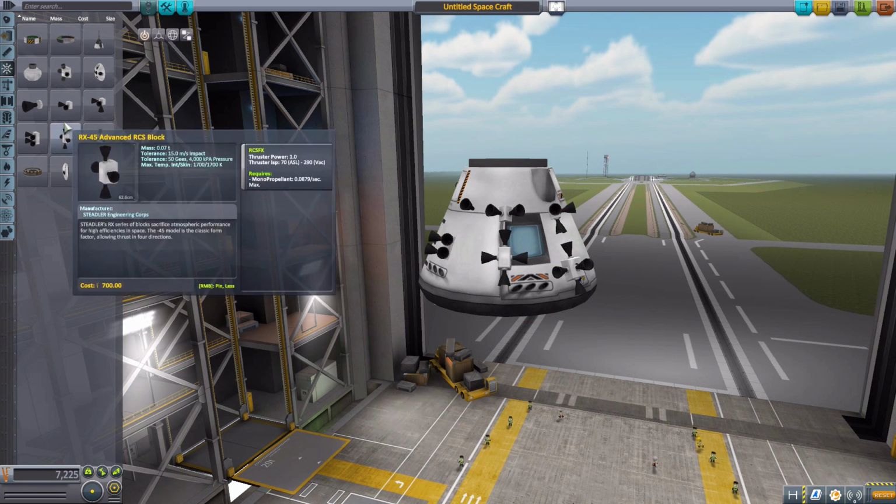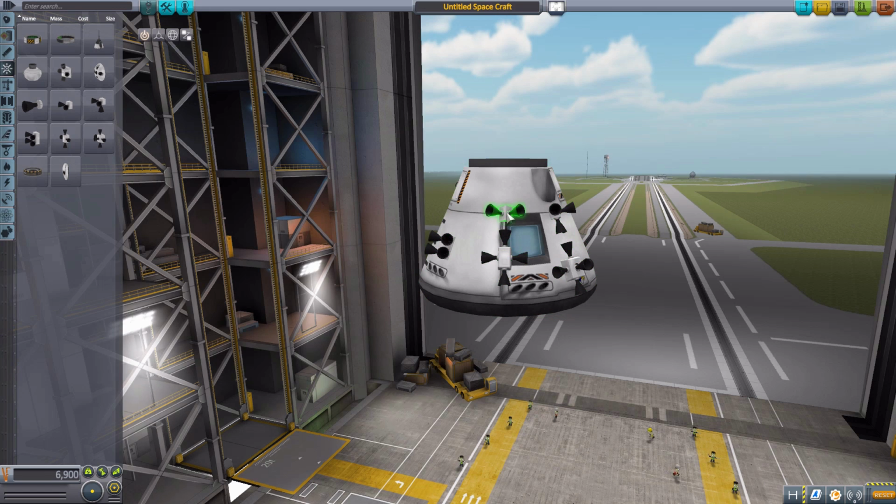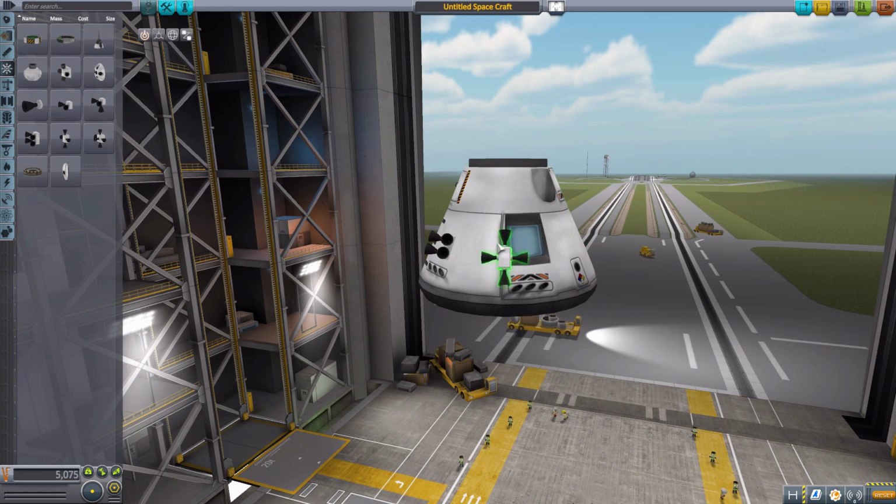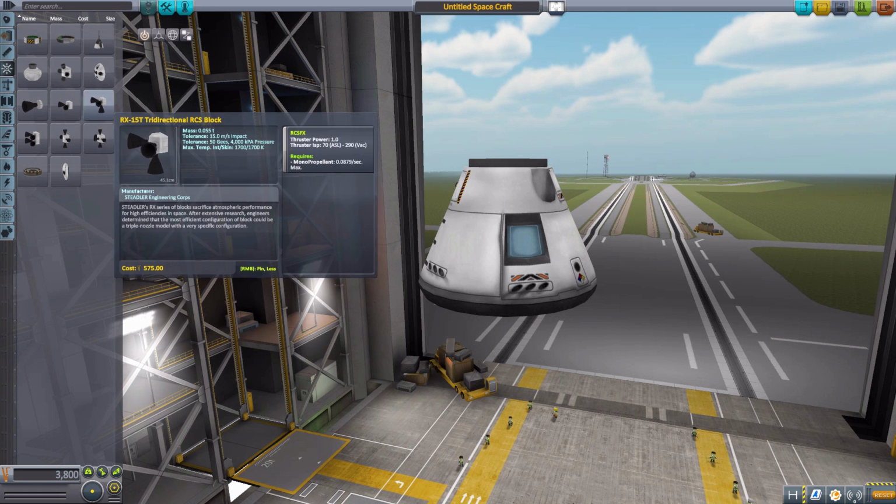Always good. I'm tempted to leave them all on, but let's pop these babies off because there are some other radially attached things we'll be looking at momentarily. So, there we are.